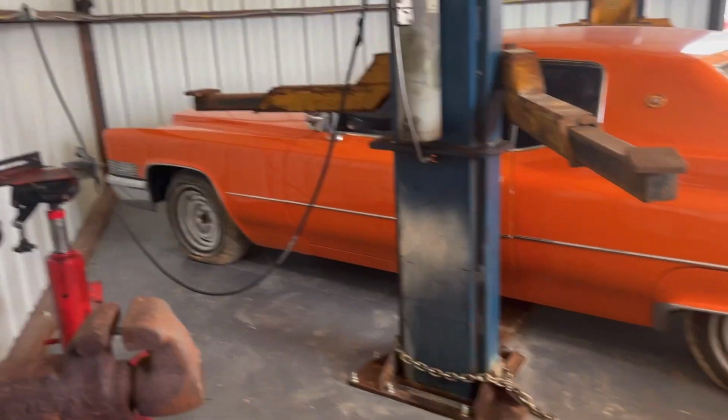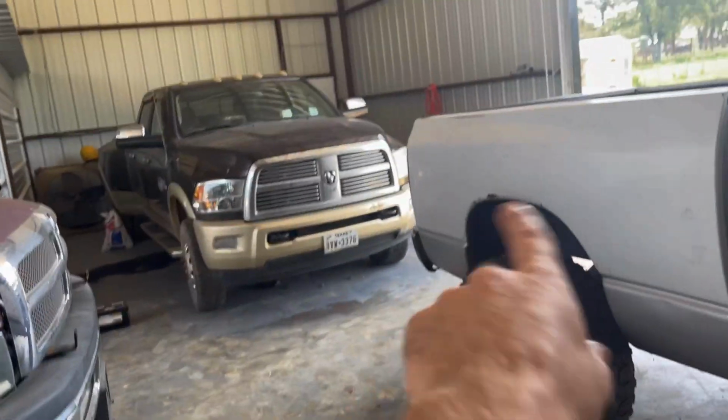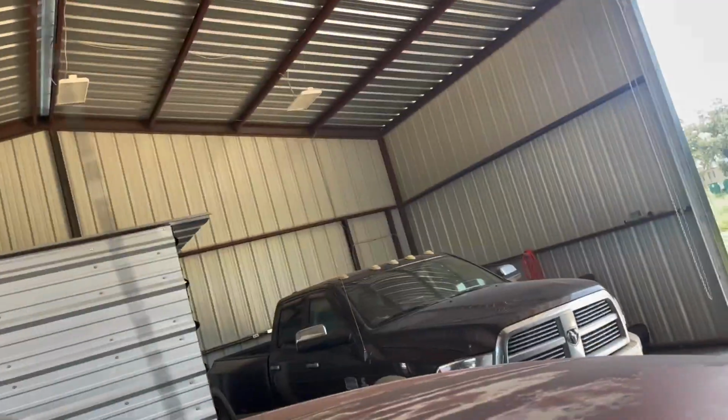So that's what we got going on in the shop. Like I said, I'm gonna try and get these 3. This one will be done today. I'll have the motor in it. It'll be done. This one, I think it might need a computer. I can go pick one up. And that'll be probably done like next week.